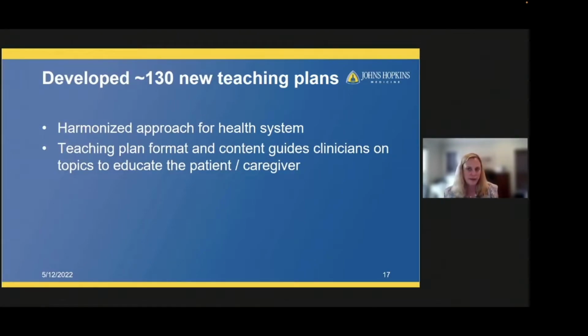We also built, in the teaching plan, a guide for new nurses. We wanted to make sure that if I'm a nurse and I have to educate this patient about the disease, and maybe I don't know it as well, this guide would take me through exactly what I need to be educating, so you don't miss any key points.